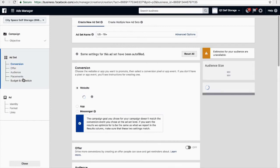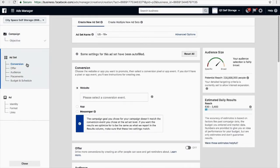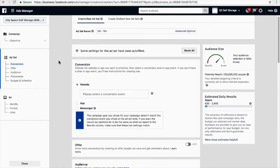Now you'll notice on the left-hand side that we've moved from the campaign level into the ad set level. And this is where some of the magic begins to happen in the Facebook advertising platform. But since we chose conversion, it gets a little technical here. Just hang with me. Choose the website or the app you want to promote. In other words, if you want to have somebody claim your free month coupon, they're going to have to go somewhere to fill their name and their email address out, A, so that you have it, and B, so that you can send them their coupon.